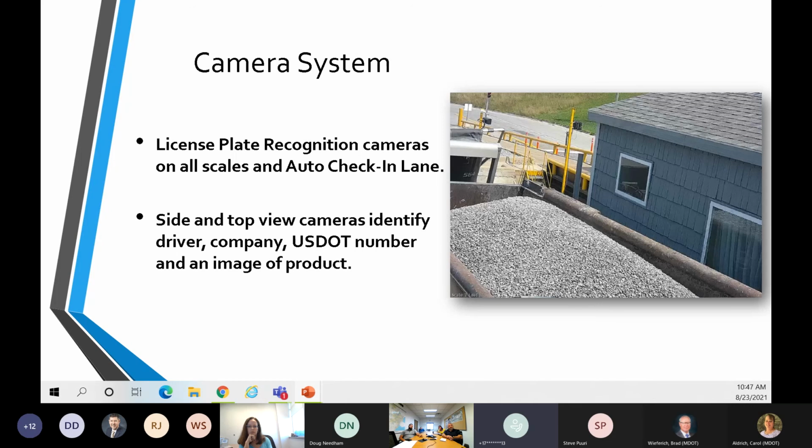And then as a truck is ticketed, there's a snapshot, like he just said, of each one of these photos that gets attached to that file, essentially, and it's saved on our back end here within the company.